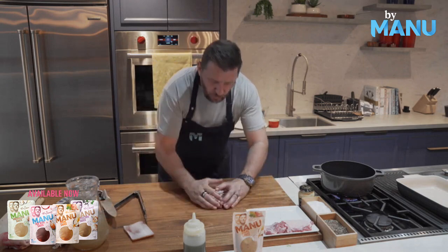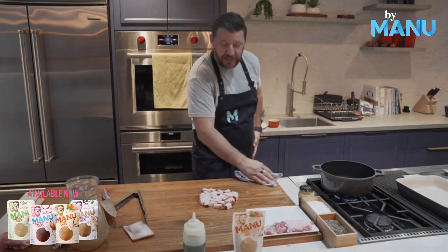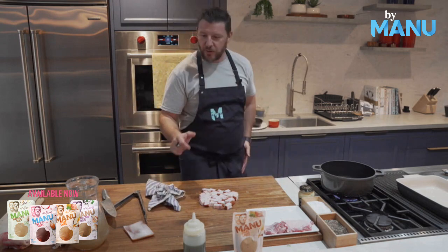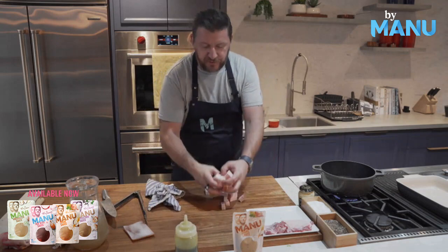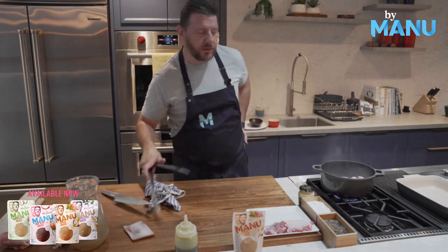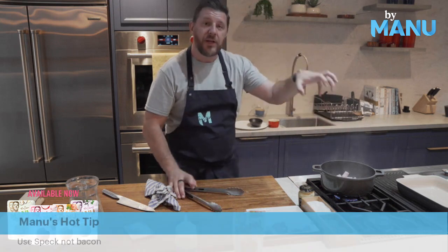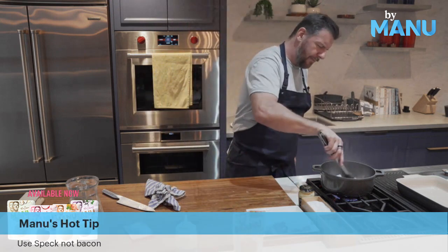So what I'm doing right now is I am starting the petit pois à la française, the French style peas. And we're going to start with a little bit of olive oil, not too much because there's a bit of fat on the bacon. So I want this bacon to caramelize. I want the fat to render because that is the base of the flavor that I want to give my peas. All right.